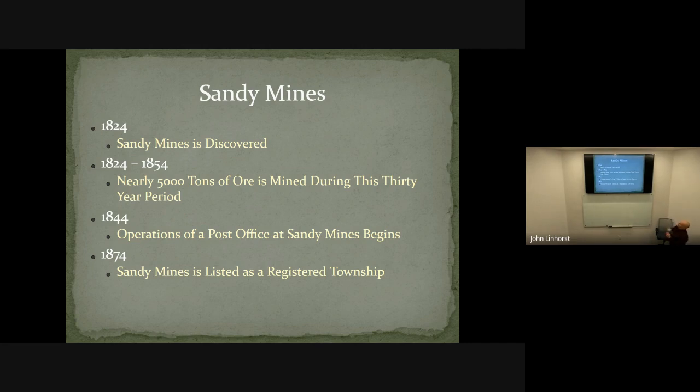So if we go back to 1824, Sandy Mines is originally discovered. Now, discovery is a very subjective term because it's entirely possible that there were things happening in the mine and in that area well before 1824. But from a reported instance, 1824 is a place where many reports indicate that mining operations were established and discovered at that point in time.